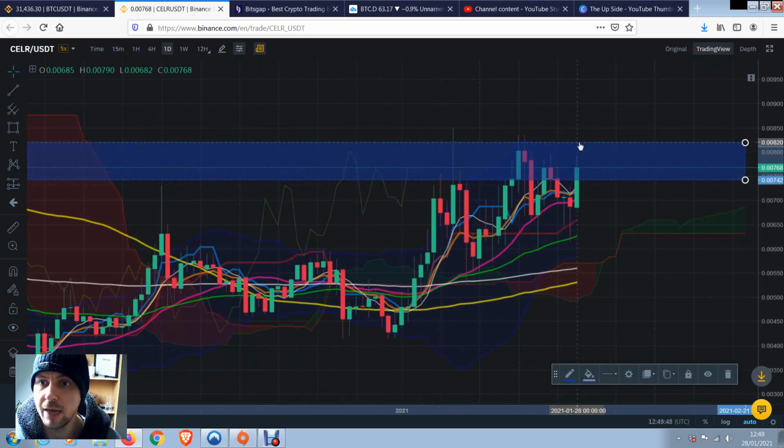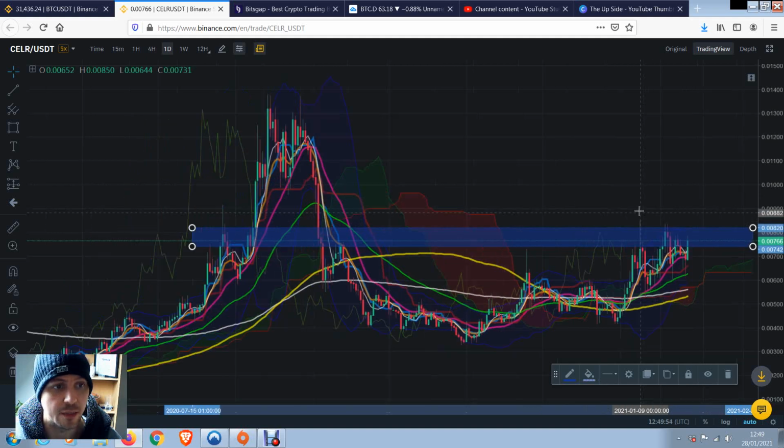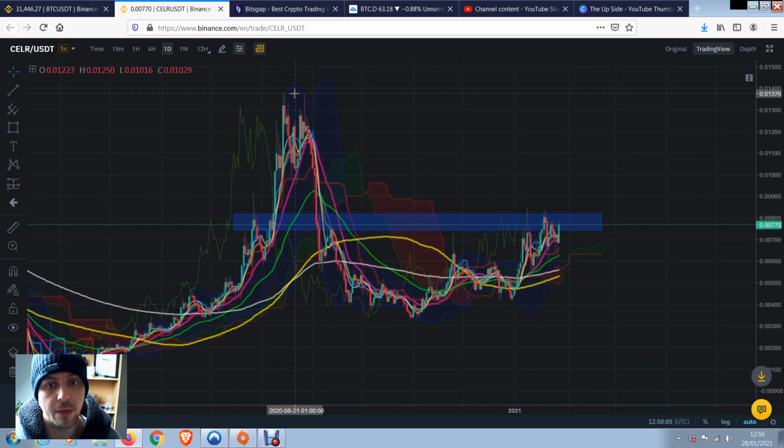If we can break out of this area, which is 0.8 of a cent, that's what it is, isn't it? 0.8 of a cent. It will have a phenomenal breakout, right? Phenomenal. So this area here, where we came all the way up to 1.37 cent, will, in my opinion, be dwarfed. I think it will be taken straight out.